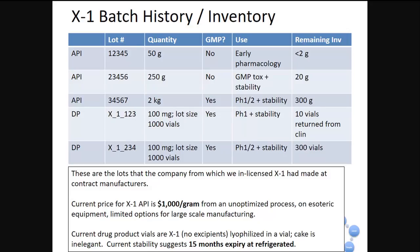If it's not stable, then you need to add excipients. You need to handle it carefully. You need to prepare it and formulate it in such a way. Maybe it has to be lyophilized, or maybe it can be stored as a liquid. But all the data you get during this early phase, even well before you're into people, enables all of those decisions down the road. So you don't want to take them too lightly.